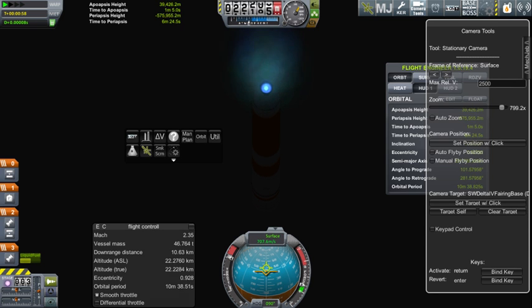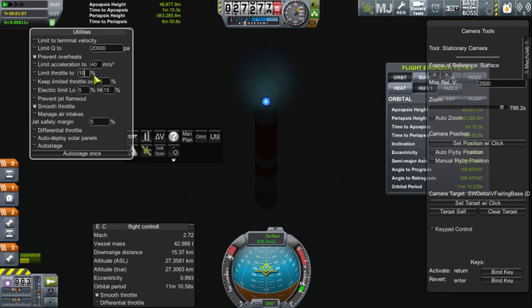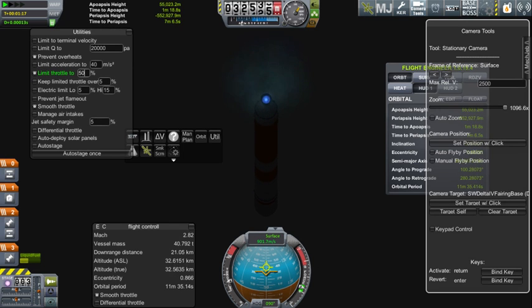Altitude 21 kilometers. Velocity 720 meters per second. Going into the partial throttle phase. The Delta IV has entered the partial thrust phase. Velocity approaching 1 kilometer per second. Altitude 34 kilometers. Velocity now 1.1 kilometers per second.